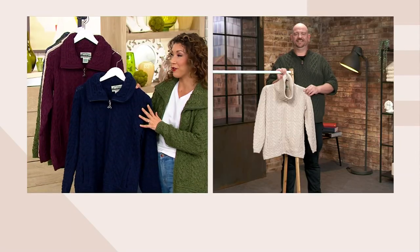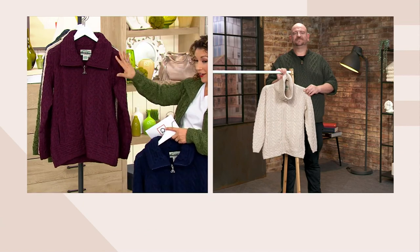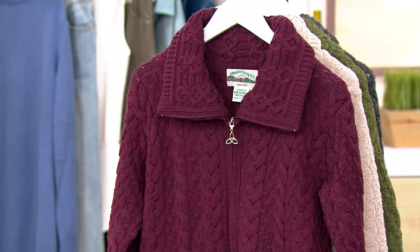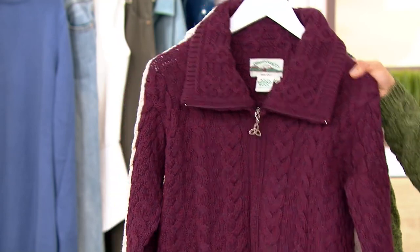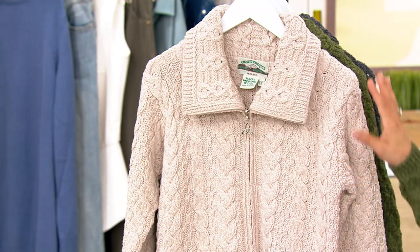This is gonna be your ultramarine. We also have it in that really beautiful mulberry. Now, most of these colors you wouldn't see, even if you were to travel to Ireland. I mean, maybe you'd see a couple of colors, but Aran Craft brings us some of the largest variety of colors and styles as one of the largest distributors of Aran Craft wool pieces.